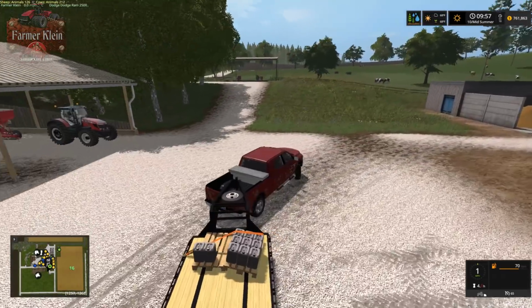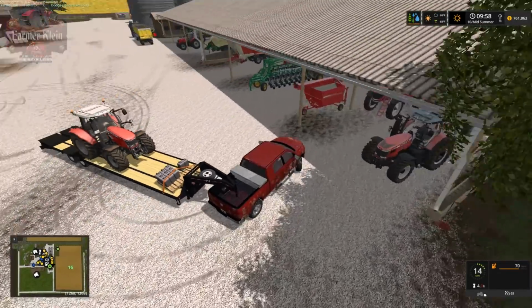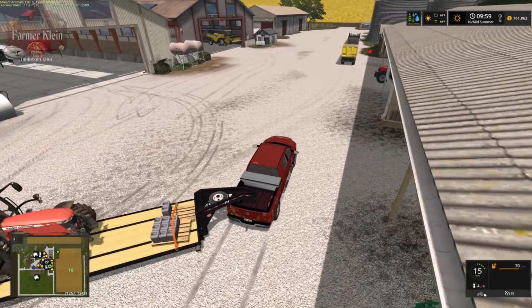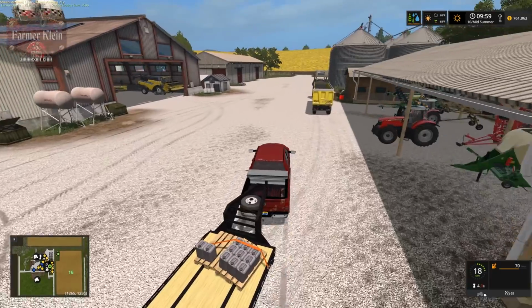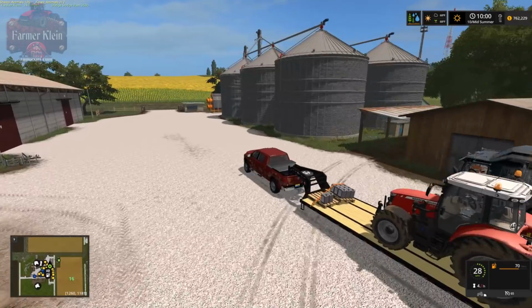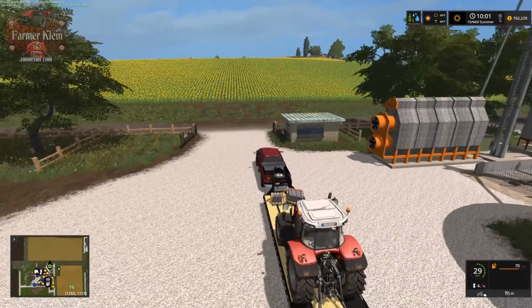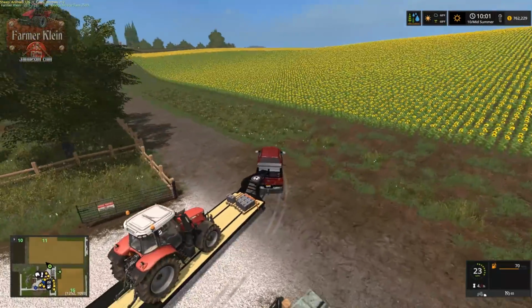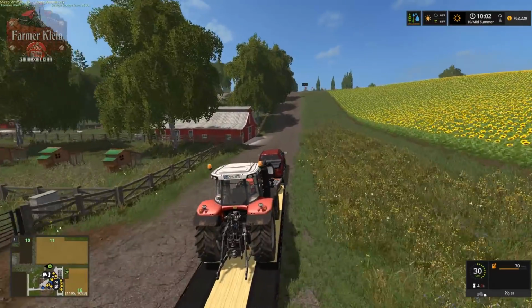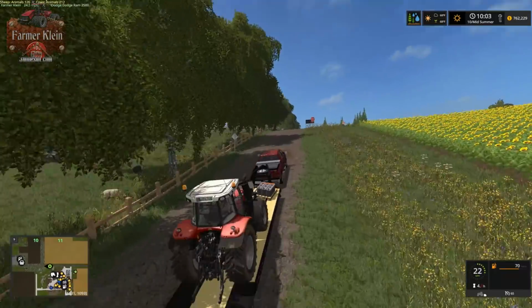Let's see if we can get this thing turned around here. Take it easy. We don't obviously want to tip our tractor off the trailer.